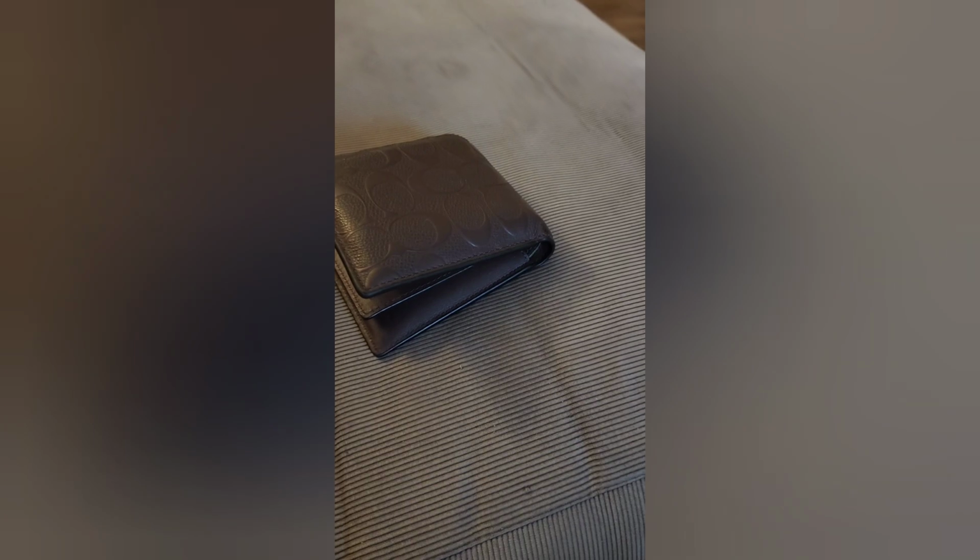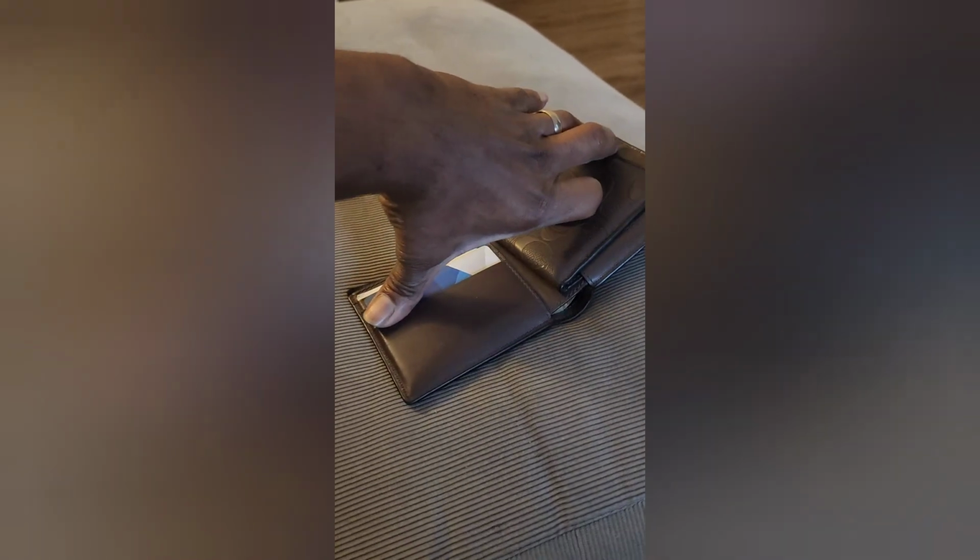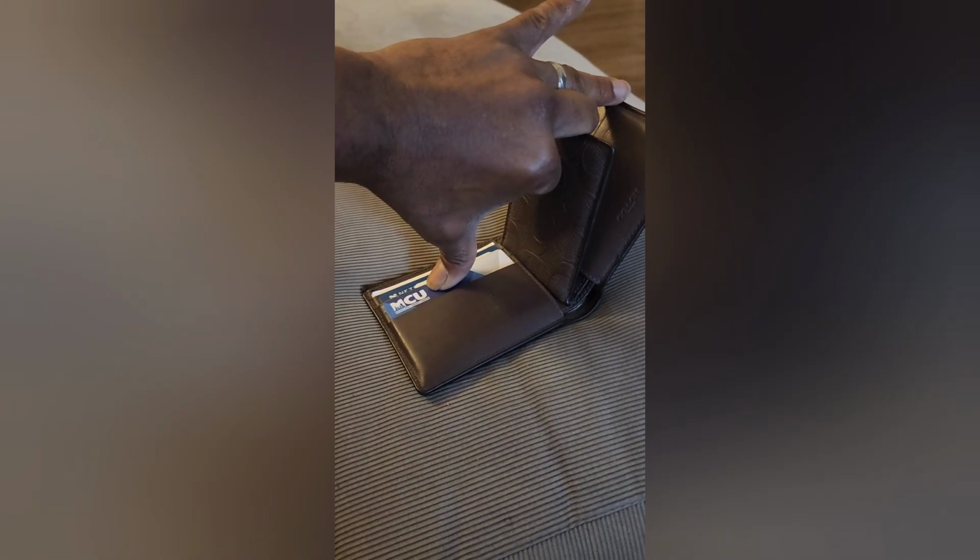First thing we have is my Coach wallet. When you have leather goods, you also want to make sure that you maintain them and take care of them. It is a three-piece wallet. You've got the card slot and then the actual billfold wallet. Now, inside of that, I decided to get a second one.